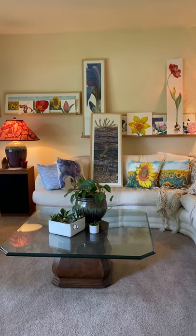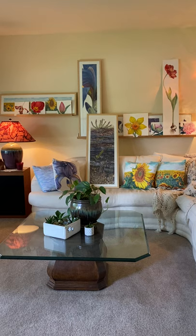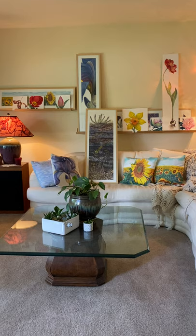In this time when we're all staying at home, this is my wall where I put things up to kind of test drive them and see what I think of them before they get framed. Some of them are framed, as you can see.